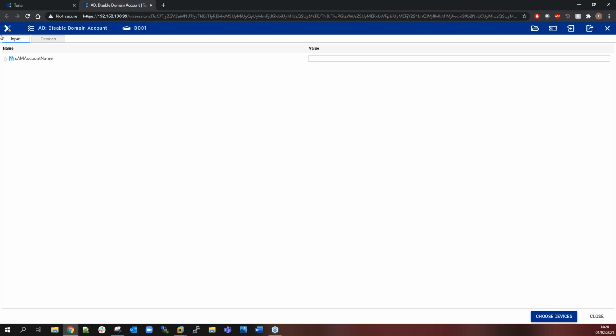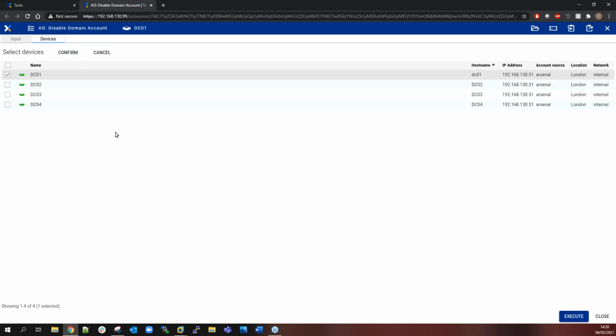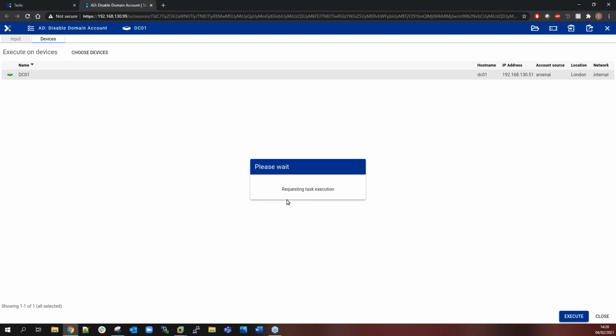When I'm interacting with this task, I'm actually interacting with a wizard-like approach. I'm first going to be asked for my input, which is the name of the account, which is disable me. I then choose the device to execute the task. If I'm pushing this task to multiple systems, e.g. a firewall rule change or a switch port, you can select multiple devices there, but we'll just go against the one and then press yes.